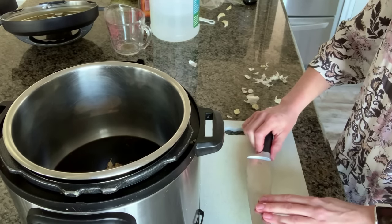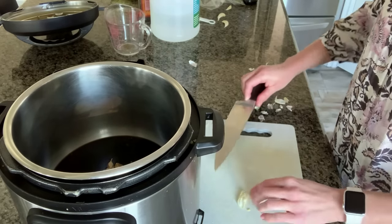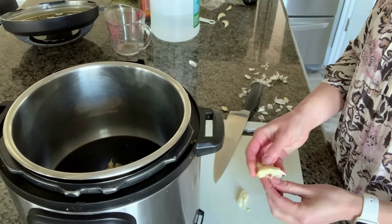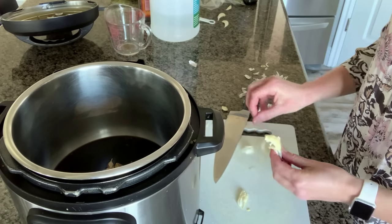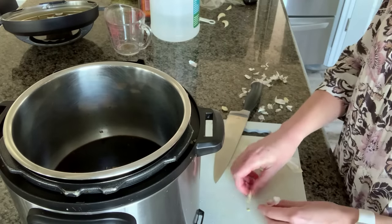One, two, three, and smash it. And then after it's smashed, you can just peel off the rest of any covering that's over the garlic cloves. And do this for six different cloves. This is what gives the flavor to the chicken.